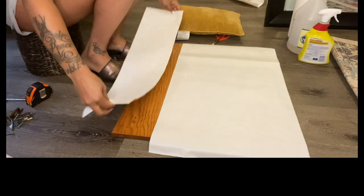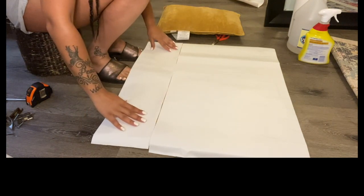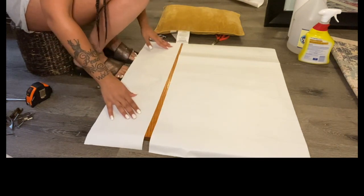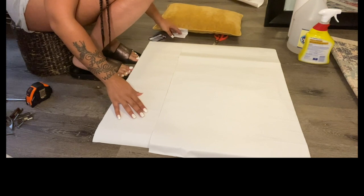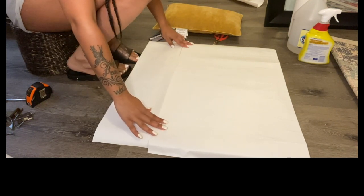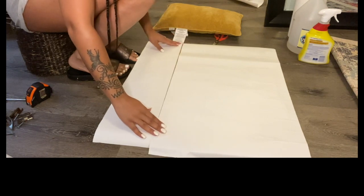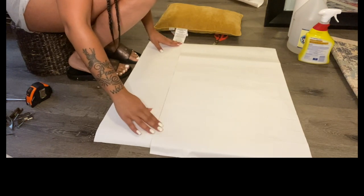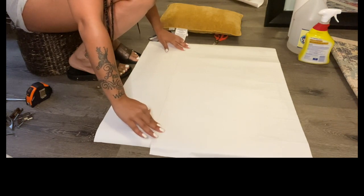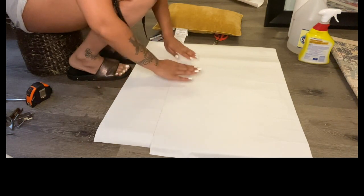And then when it comes to measuring up and perfectly placing the additional contact paper, it is really up to you on how steady your hand is or how much of a perfectionist you are. Myself, I tried my best to line it up perfectly. I didn't want to overlap it, but you can. That's really optional.